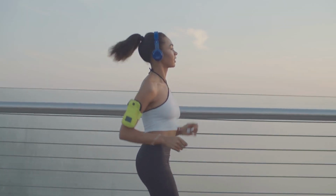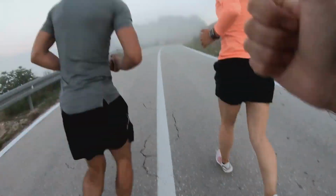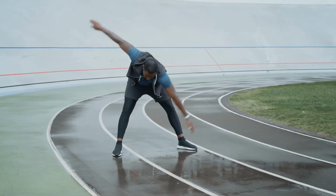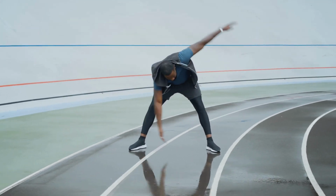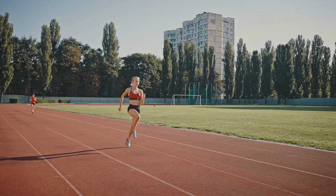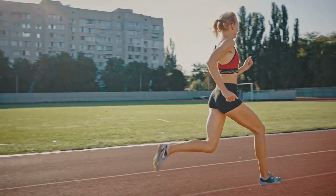Later in the week, you'll head out for your tempo run. A tempo run is where you run just outside your comfort zone. It's hard, but not so hard that you can't keep it up. Start with a 10-minute warm-up, then run 2 miles at a pace just under 9 minutes and 30 seconds per mile, and finish with a cool-down jog. These runs are gold for teaching you how to hold a strong, steady effort.